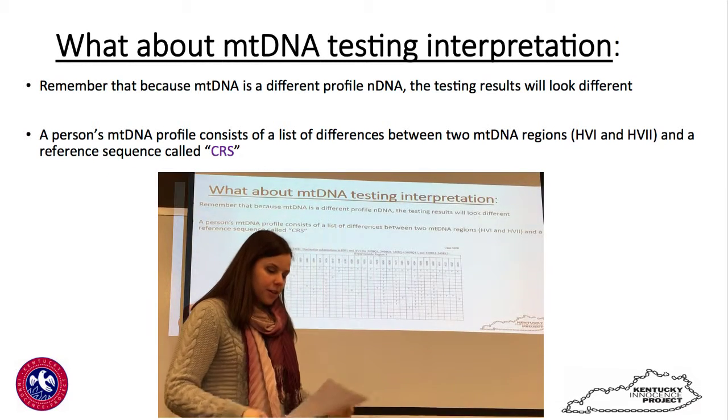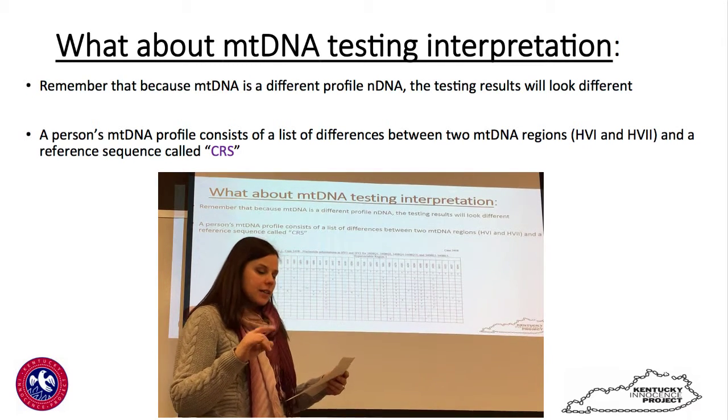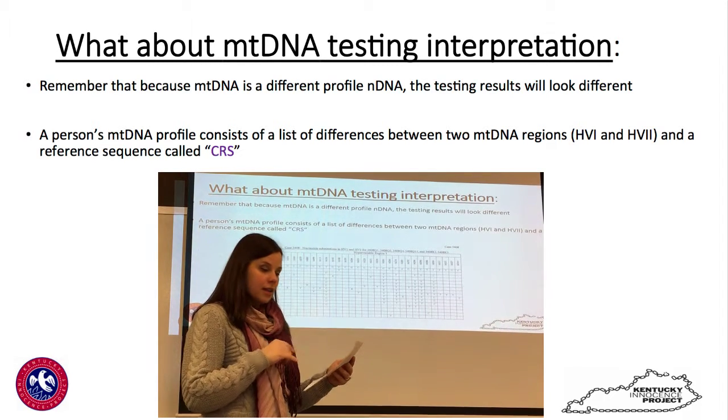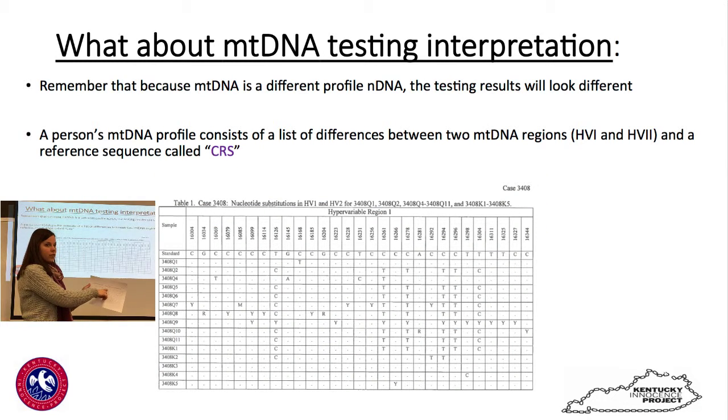You remember from a few slides ago, at the very beginning, mitochondrial DNA is testing from two different regions on the cell compared to the CRS testing. So the first page that you see is the HV1. The second page is the HV2.